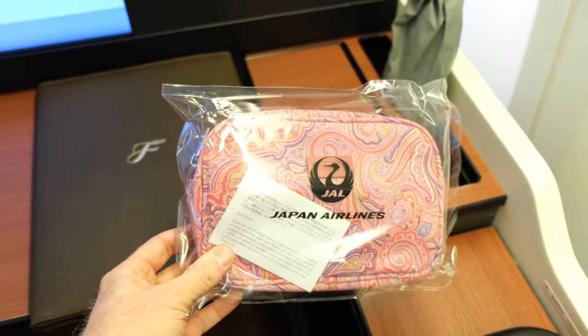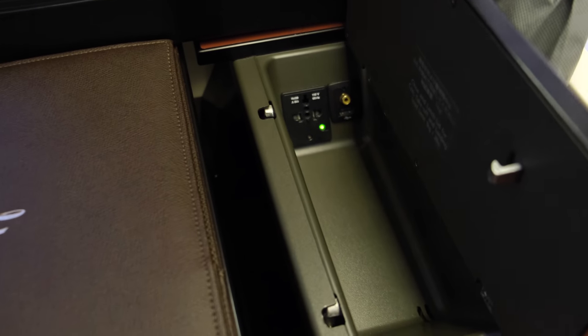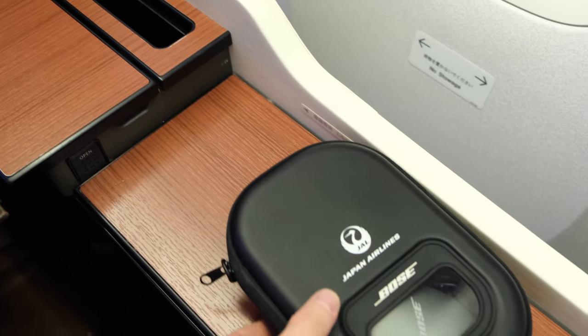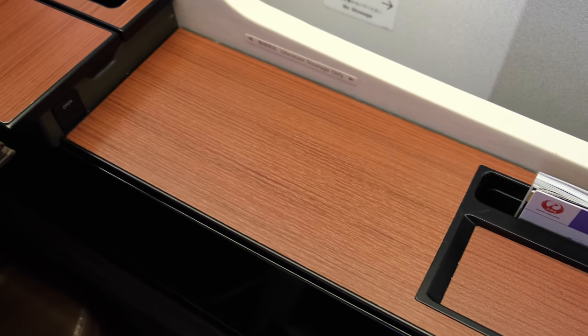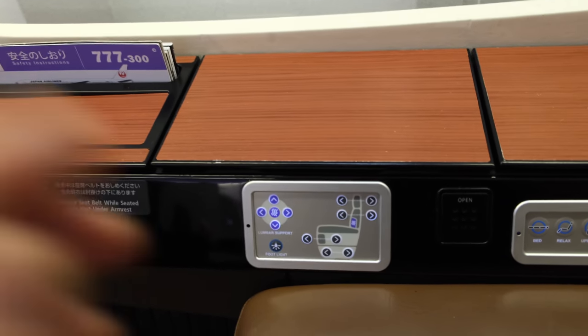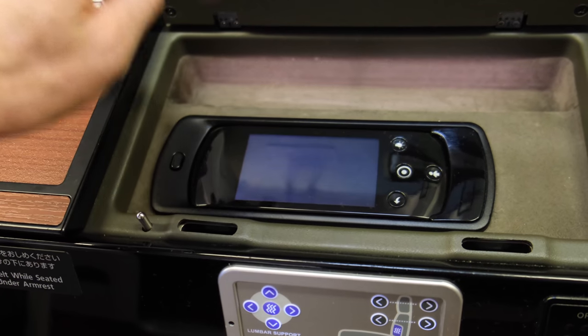I'll look at this amenity kit later, and in the meantime, explore these cubby holes. There's a power plug in here, which I must admit only seemed to work intermittently, hence the delay in this video getting edited. And further along the ledge is the seat adjustment buttons, the in-flight entertainment handpiece, and a mirror.